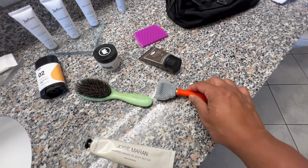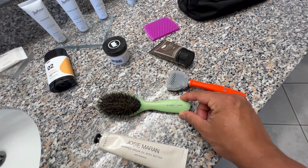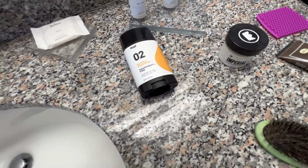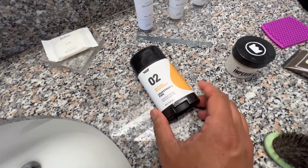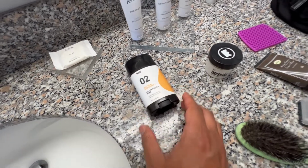The next item I brought was this mini travel brush from Harry Josh. As you can see, this is a very well loved brush. I use this all the time and I travel with it everywhere. I brought a deodorant stick from Way of Will. This guy is the grapefruit and pine scent. My favorite is actually the pumpkin seed and tea tree, but this is also very good.